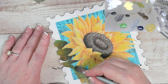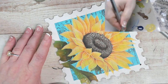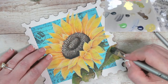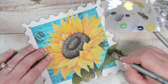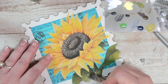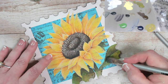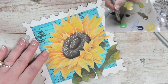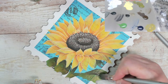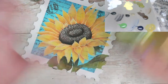I know you're probably wondering, why is she doing this? I'm essentially going to utilize this green to amplify the highlights and make them a little bit more intense, a little more colorful, if you will. So I've got that little bit of new leaf down. It's a very pretty green, and it has a really nice tone to it. So I've got that green down, and I'm going to dry that.